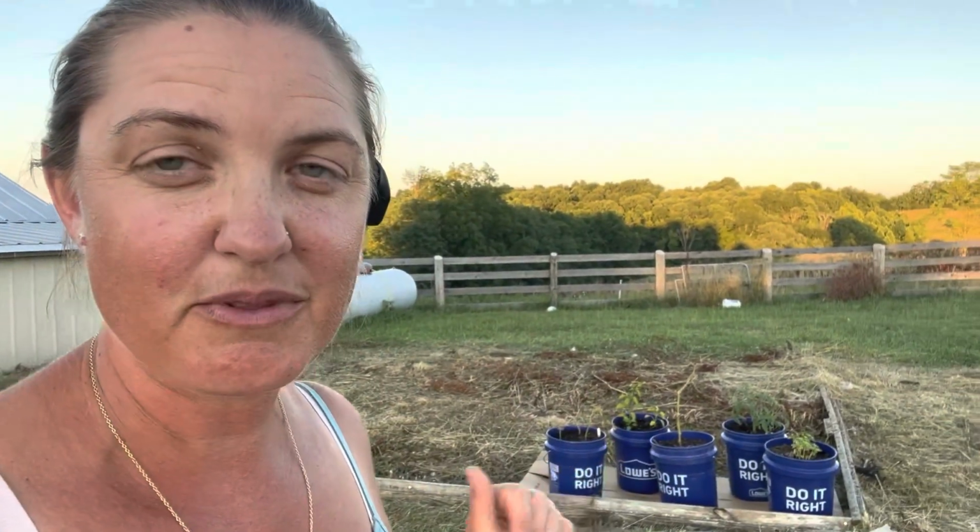So I guess this is just one of those lessons of grow what you can, when you can, and how you can. They're literally buckets from the hardware store. I drilled holes in the bottom. I filled them with rocks about this high, and the rest is organic soil that I bought. It cost me, I don't know, maybe 50 bucks to do this. And then the plants that I had started before.